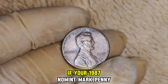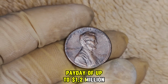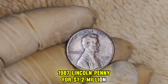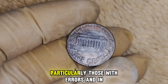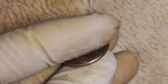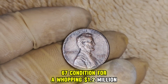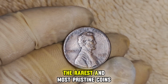If your 1987 no-mint mark penny has any of these errors, you could be looking at a payday of up to $1.2 million. Now, you might be wondering if anyone has actually sold a 1987 Lincoln penny for $1.2 million. The answer is yes. In recent years, rare pennies, particularly those with errors and in mint condition, have fetched extraordinary prices at auction. In one famous case, a collector purchased a 1987 no-mint mark penny in MS 67 condition for a whopping $1.2 million. These sales highlight how passionate collectors are about owning the rarest and most pristine coins in U.S. history.